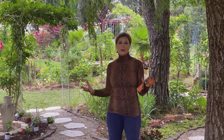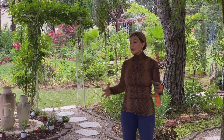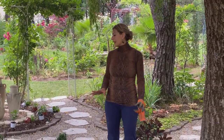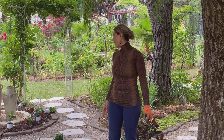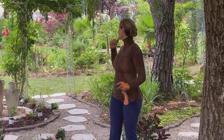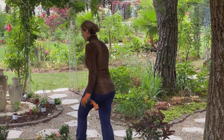So everything should resonate together really well in this bed as it starts maturing. So that's kind of what's going on here. I think this is all we'll film right now. There's not much going on because everything is so small, but eventually I think this will fill in and look really beautiful. Let's go up there to the next bed and get these salvias in, because they're super dry.